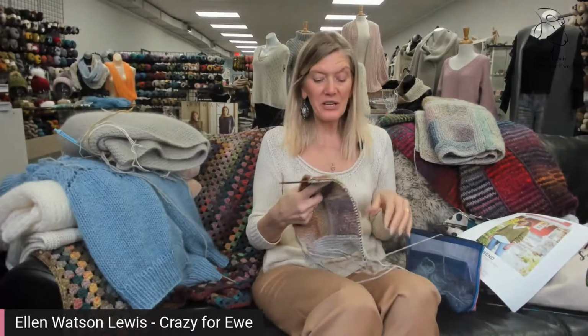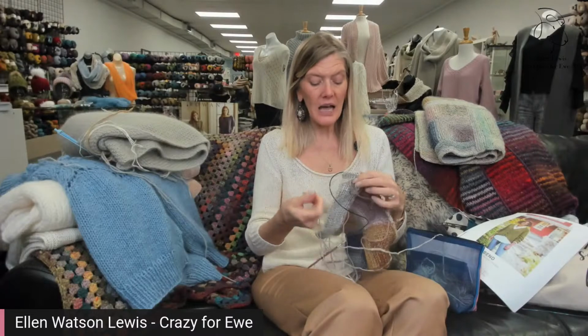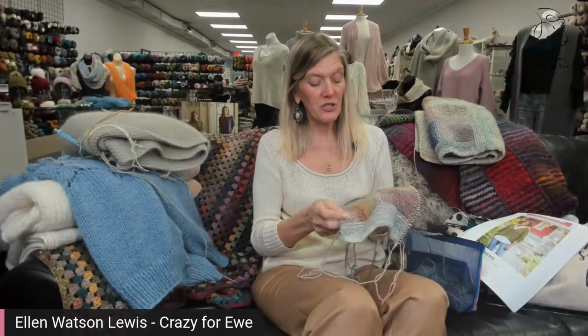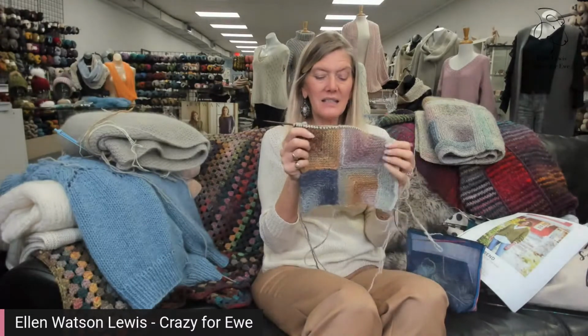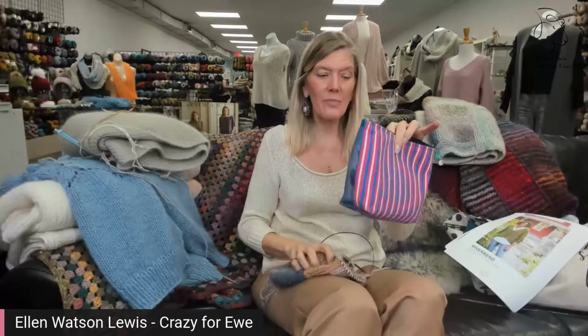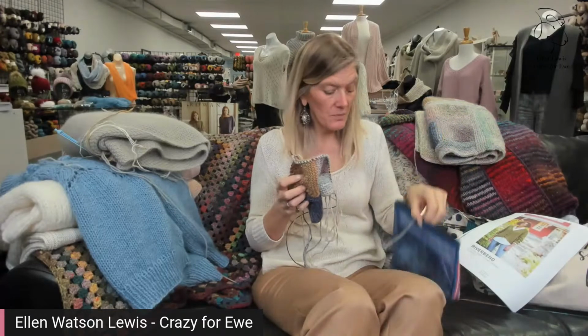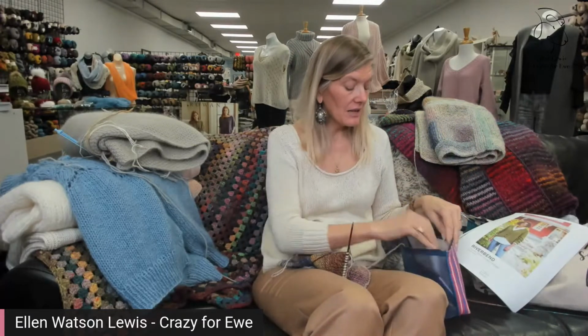And I like that because this tends to be my travel project. If I'm going to be flying, I know that I can pretty much finish one of these insets in a coast-to-coast trip. And it's just nice because it all fits in this one little bag. I can put quite a bit of yarn in my little Delicue zippy bag here. And here's my pattern.